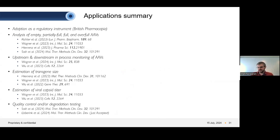And with that, I will leave here for a second the summary of overall applications presented in this webinar and highlight that the details that we covered were that mass photometry has been adopted as a regulatory instrument according to the British Pharmacopoeia. We demonstrated literature examples whereby the authors were able to analyze empty, partially full, full, and overfull AAV particles. There were applications for upstream and downstream in-process monitoring of AAVs. Authors demonstrated that they were able to estimate the size of the transgene from empty full analysis with proper calibration. They were also able to estimate capsid titer quickly and reliably compared to ELISAs.